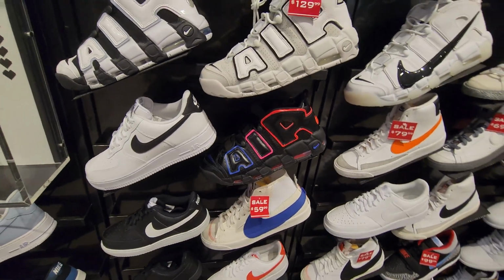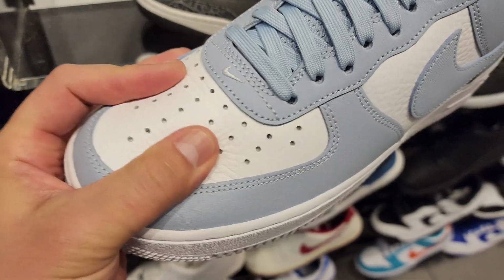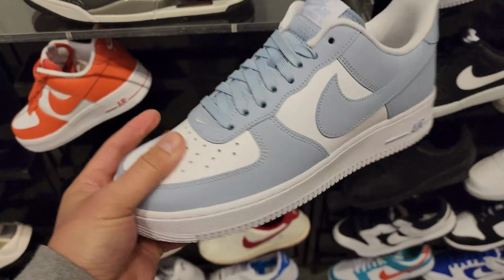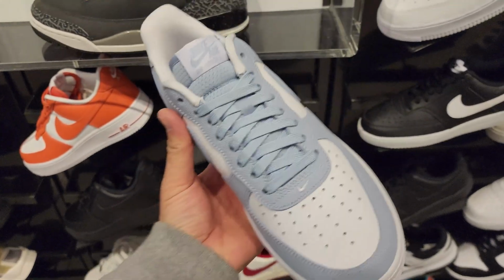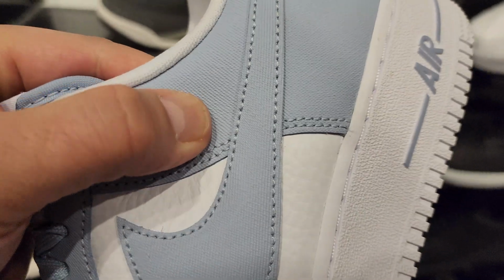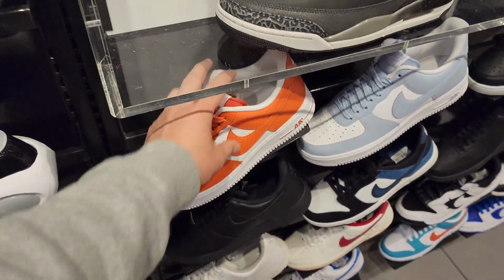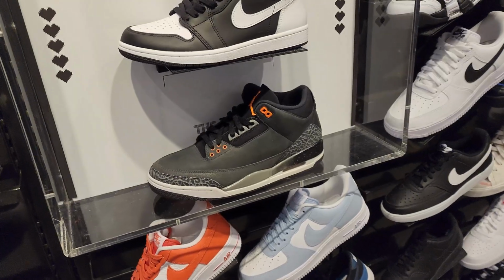That was definitely interesting. Got new Forces coming out, and the material on these, I'm telling you, is way better than the all white. Using some retro material on this one. Look at that, looks so freaking nice. It's an interesting material too. I thought that was just regular leather or something, but not really. Got two different colorways, $135 for those. Still got the Fear 3s.